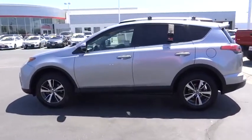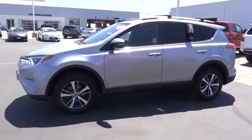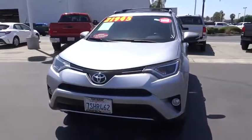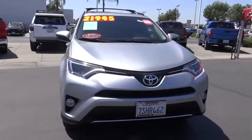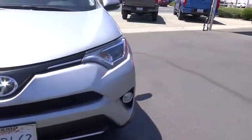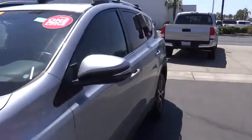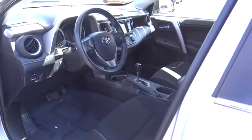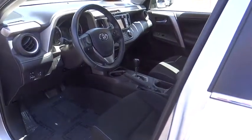Here are some of this vehicle's great options. Power liftgate, traction control, dual airbags, leather-wrapped steering wheel, alloy wheels, power steering, four-wheel disc brakes, fog lights, power windows, rear window defroster, trip computer, electronic stability control, remote keyless entry, overhead console, tachometer, panic alarm, power moonroof, brake assist, rear window wiper.